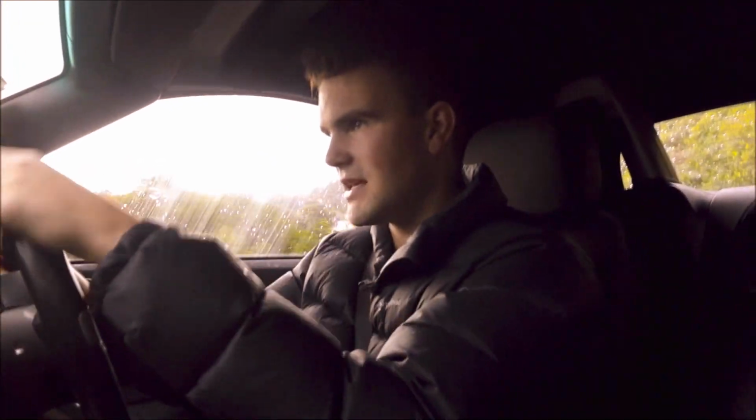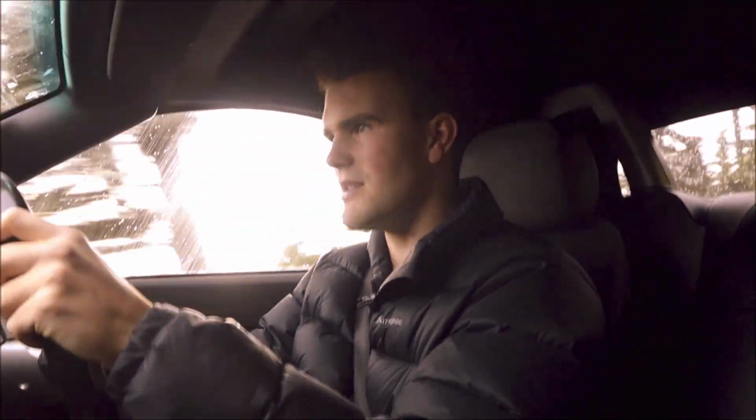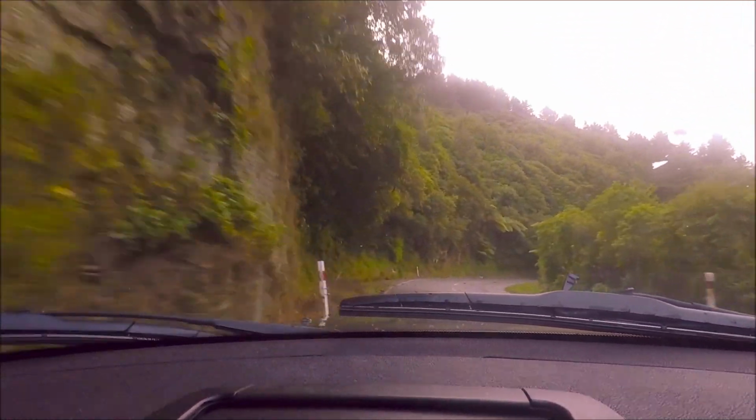It didn't have a lot of feeling, and for some reason didn't seem to want to recenter, which really annoyed me through the corners. I was having to physically turn the wheel back to the center. But this steering, on the other hand, feels fantastic. I know exactly what the front end is doing, and it's very sharp and very direct to turn into corners.